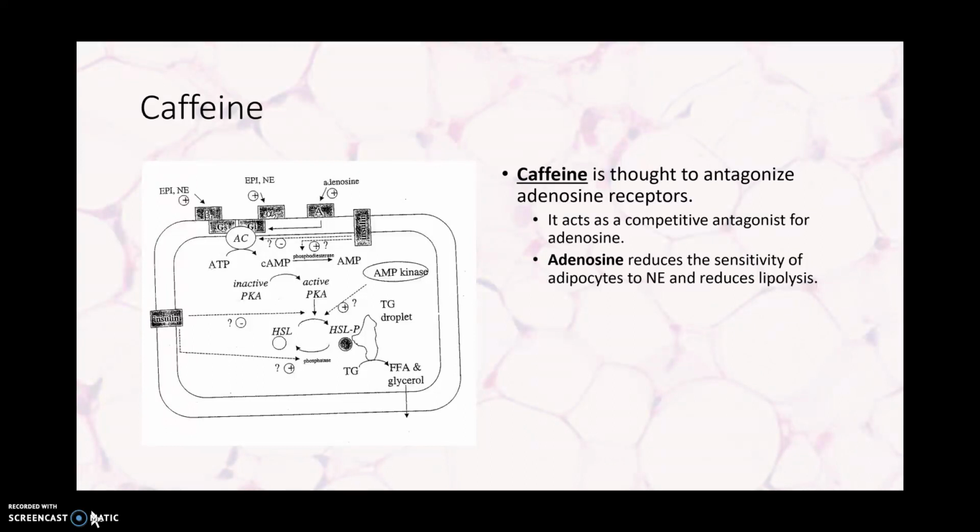So if we have a competition between adenosine and caffeine, and caffeine wins out, the thought is that we can actually increase lipolysis and norepinephrine can do its job. However, if adenosine were to win out, adenosine attaches to those receptors and norepinephrine is not allowed to do its job, and it reduces the active lipolysis for the most part.